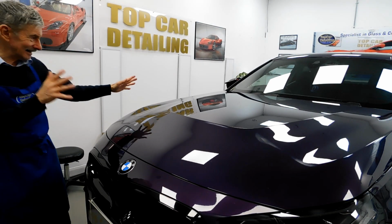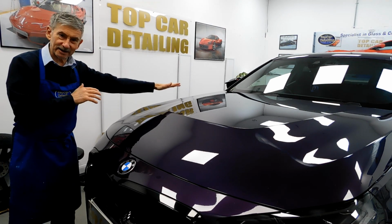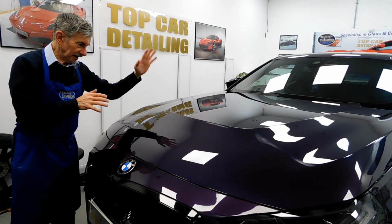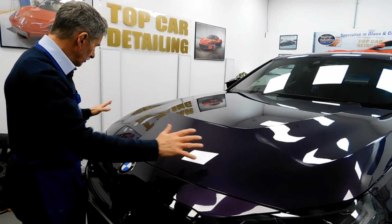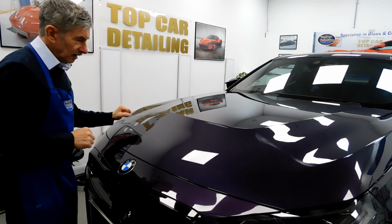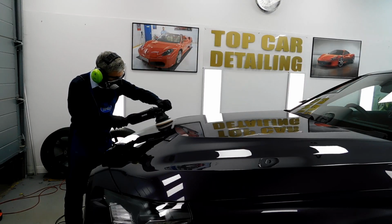I've done at the minute, polished the rest of the bonnet. All that's nice and clear now. No swirl marks or scratches in that. But the front end here, this needs addressing. So you'll see me now doing some polishing and we'll sort this out.